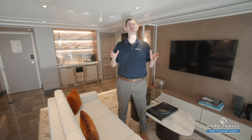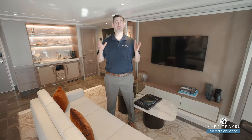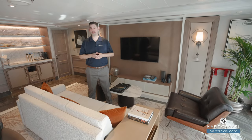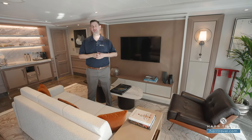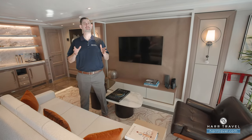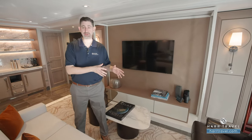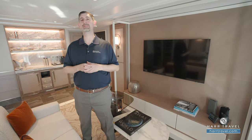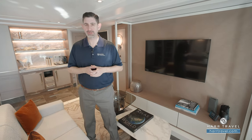And today, I have the great pleasure of sailing on board the beautiful, brand new Regent Seven Seas Grandeur. This incredible vessel is the true definition of luxury in the cruise industry. You're gonna find some of the best passenger to space ratios in the entire industry, some incredible food. Of course, the service is top notch, but it's all about the inclusions that you'll get.